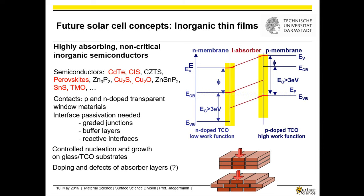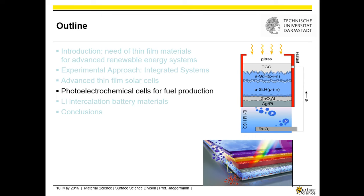Okay, with that I come to the second part of my presentation, which will be on photoelectrochemical cells for fuel production. What you want to do is take a semiconductor, put it into an electrolyte, and if you illuminate that, hydrogen and oxygen come out, and the semiconductor should be stable.